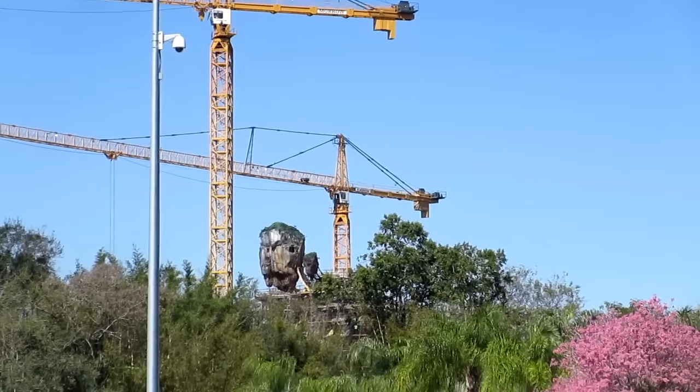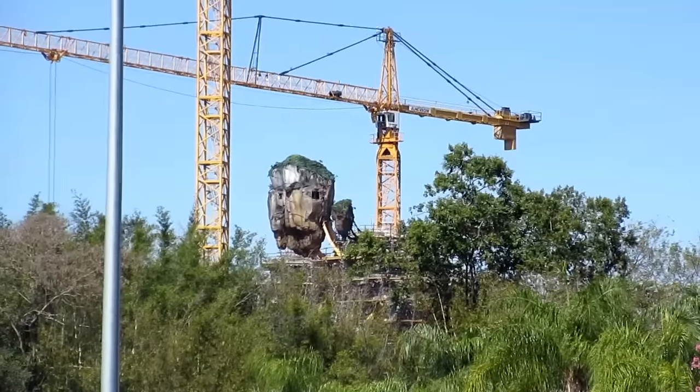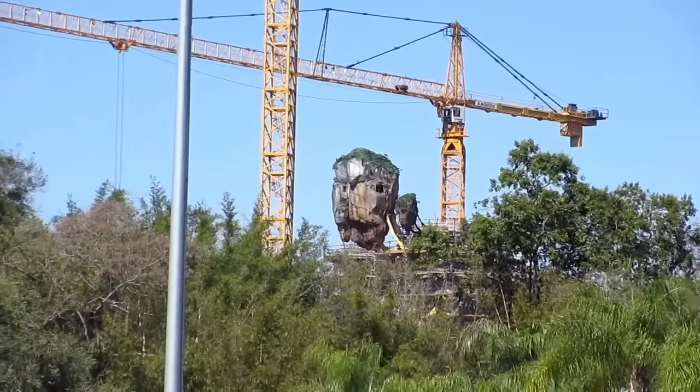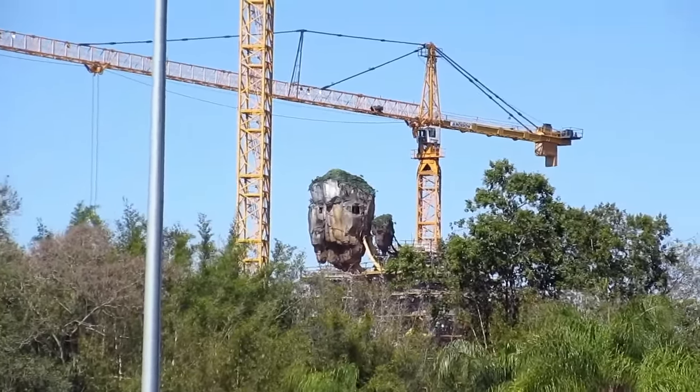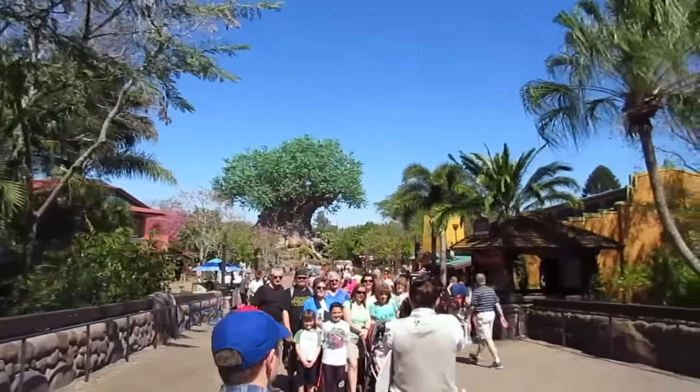So take a look at the progress at Avatar Land. It's actually starting to look like the movie with the grass-covered rocks and all that stuff. You can't tell from this angle, but those rocks are actually taller than the Tree of Life. Welcome to Animal Kingdom. There is nothing quite like this view.